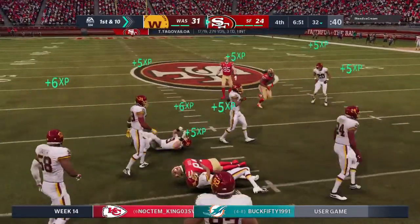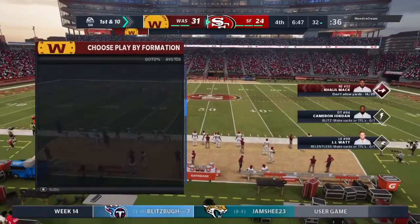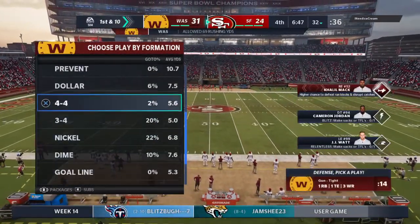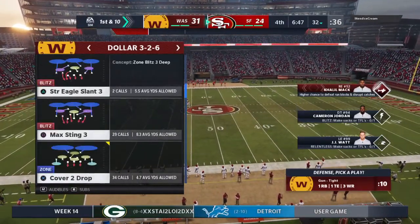Now this one complete to Corey Davis. And he's going to get this one across the 30-yard line. First play of the drive going for 14 and also going for a first down.